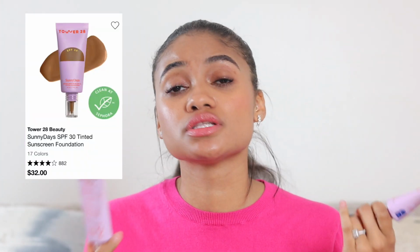Right now, it is my number 3. So coming in at number 2, write down below what you think it is, right now. Guess. Did you guess this? The Tower 28 Tinted Sunscreen. I just love this product.